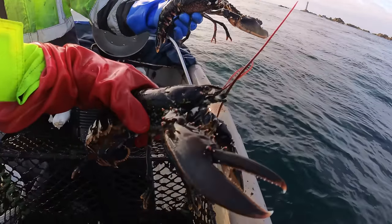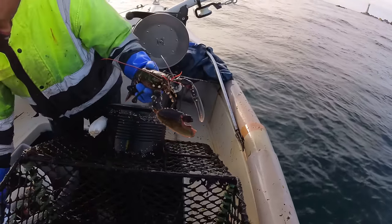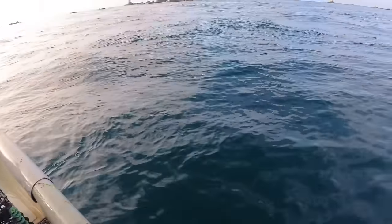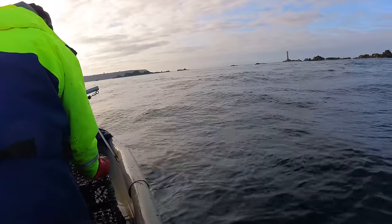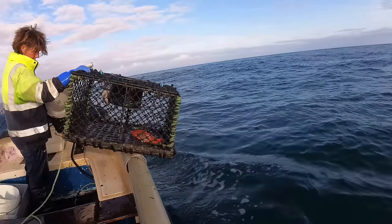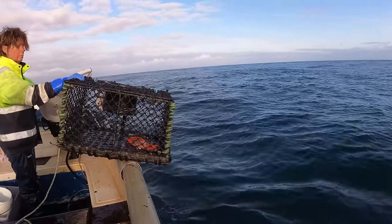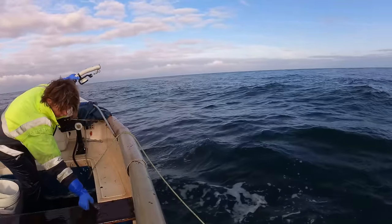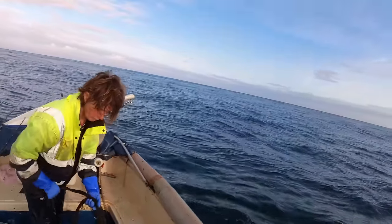Glad we came and did these because we were debating whether to bother or not. But with the weather going to get a bit funny, we thought we'd better come and have a look. And sure enough, two nice lobsters. Excellent. That's 50 feet there, 29 to 50 feet. Perfect. That's where the lobsters will be, says me.